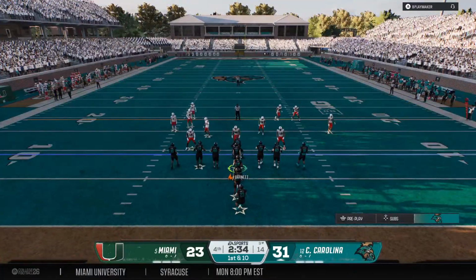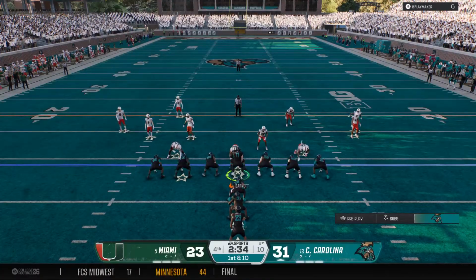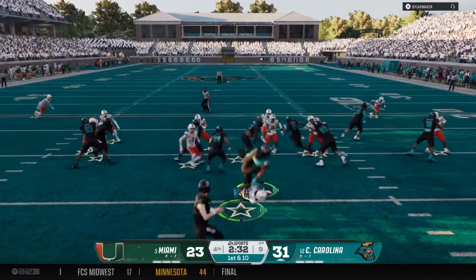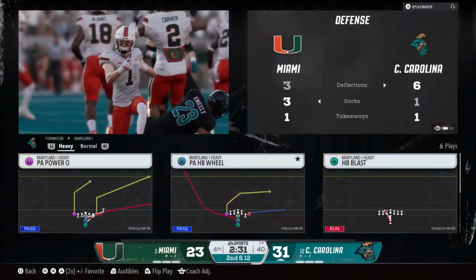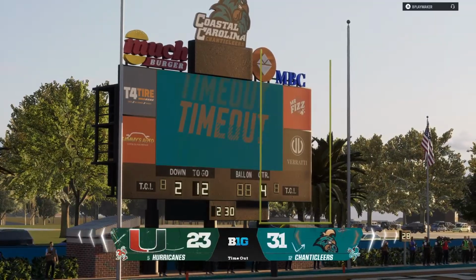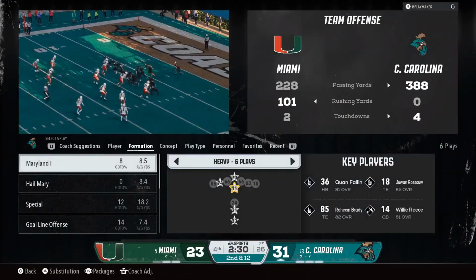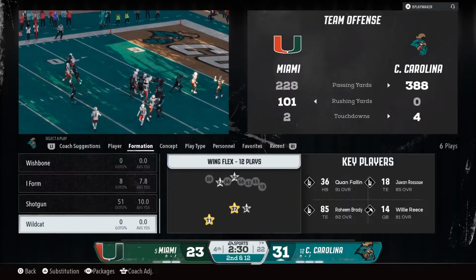Here comes the Coastal Carolina offense back on the field. They settled for a field goal in the last possession. They're looking for the end zone, no doubt, here. Using the ground game here. Tailback has the handoff. And he goes nowhere. Stopped cold behind the line of scrimmage. And now it's the defense that calls timeout here, trying to get organized and preserve as much clock as possible.